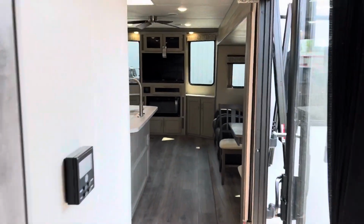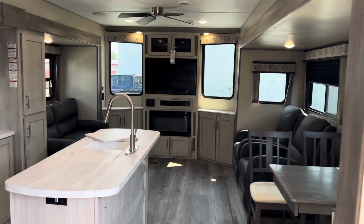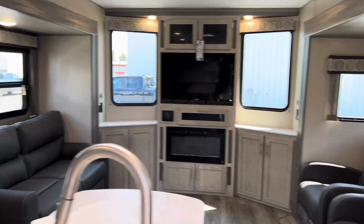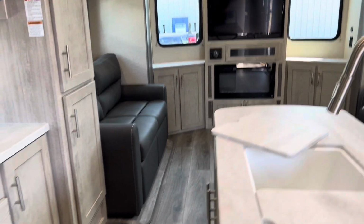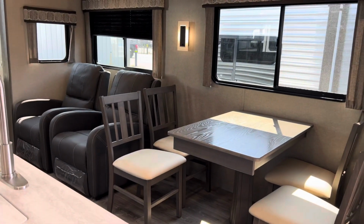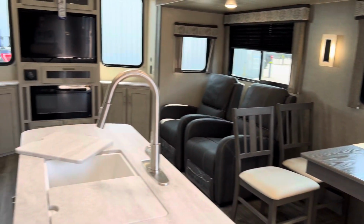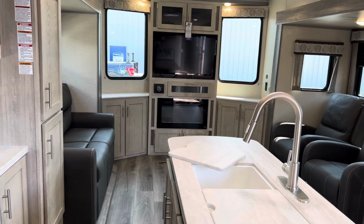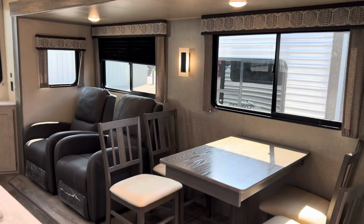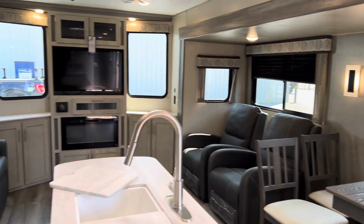So this is the 39 MKTS that we have on sale here at Primo RV Center. It is a 2023. It's one of our top selling floor plans for park models. Has lots of nice features, beautiful trailer. So folks, if you're looking to upgrade your trailer, give us a quick shout. Or if you're just buying your first trailer, I'd advise you this is it. This has got everything you need for a park model.